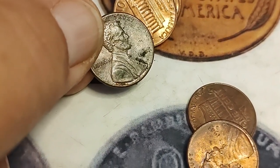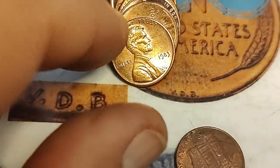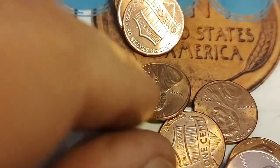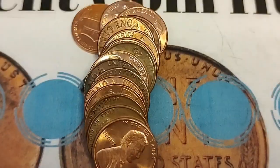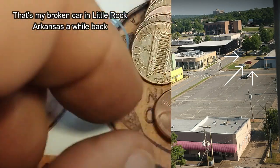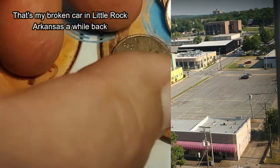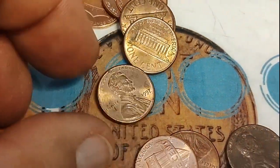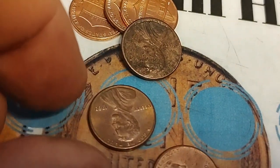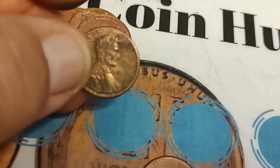I think that says 90. Getting near the end. Doesn't look like I got my 10. Oh well, it's okay. I got 9. And I got a collector King George the VI. That was fun.